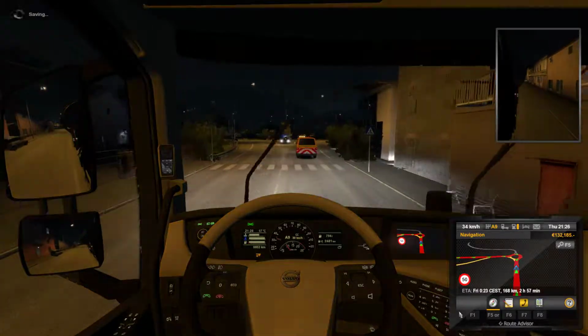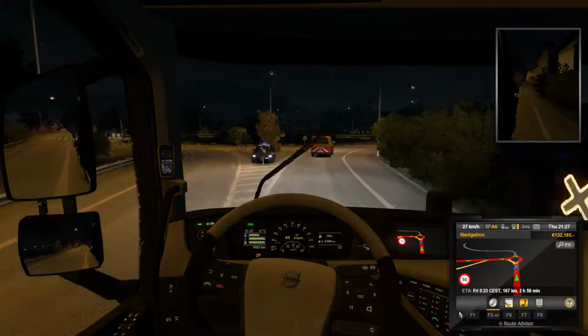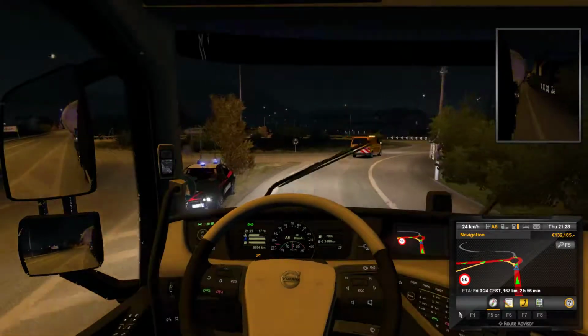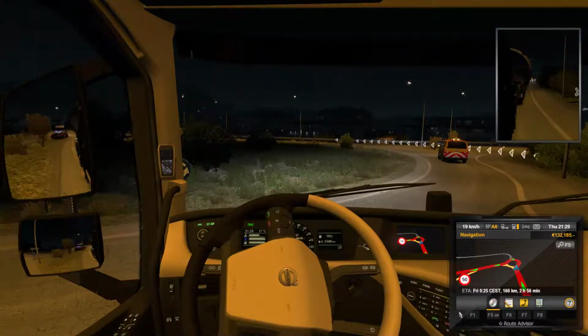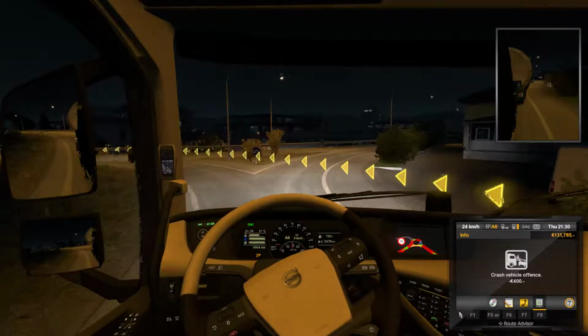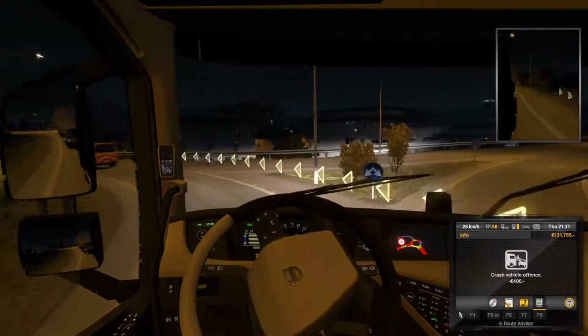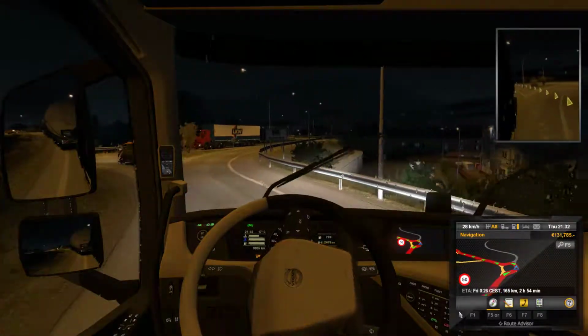Alright, here we go. First roundabout. Roundabouts are tough with a load. With a load this size, they're going to be extra challenging. I do like how some of the police cars in this have like a racing stripe. I didn't hit anything! Did I clip that police car and not realize it?